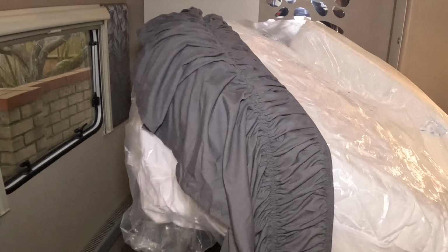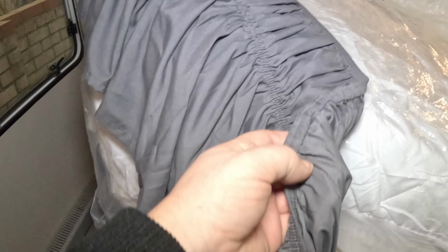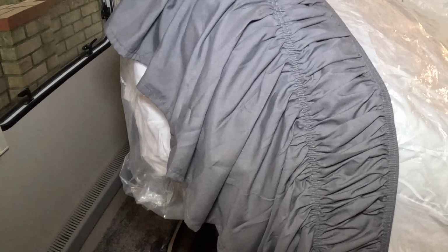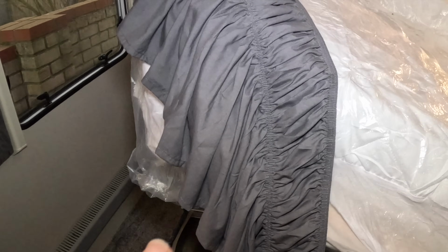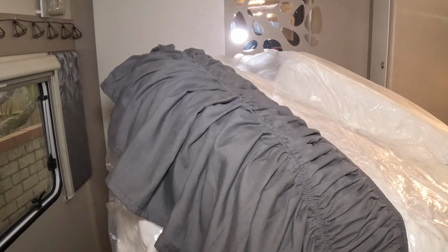So what we've bought, and we had one of these previously but we took it off and we can't find it now, is an elasticated valance. Okay, this is a double size. A standard double is too big. What you want to avoid is don't buy one of these valance sheets. You'll notice it's just literally the skirt, which is elasticated, and it's too big for here. And trying to keep it on when we first got this was a bit of a pain in the backside, but then Helen had this brainwave about velcroing it on.